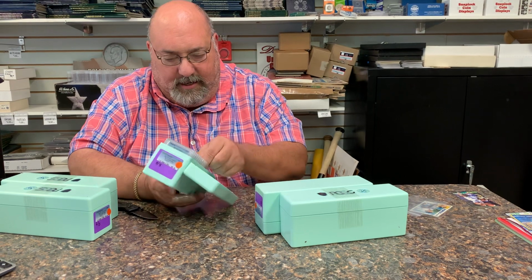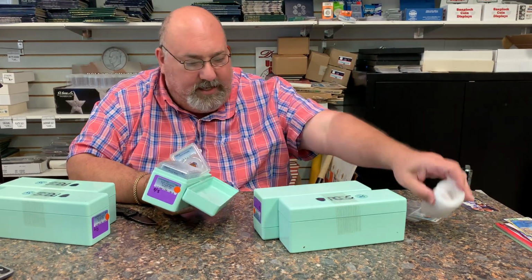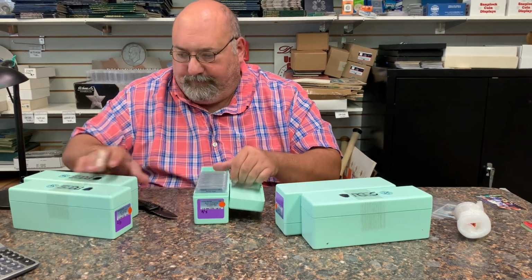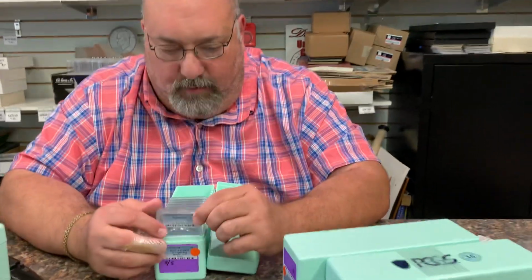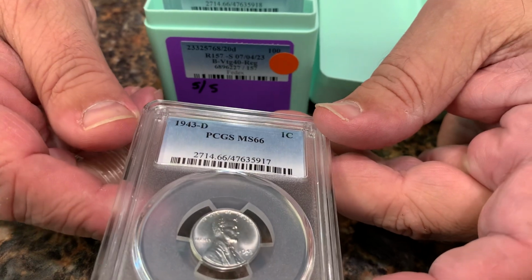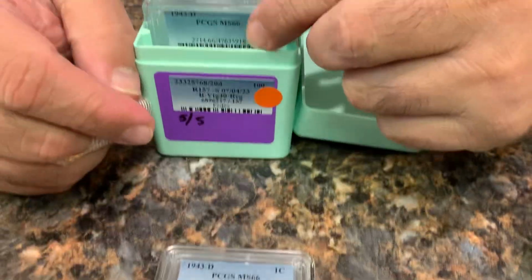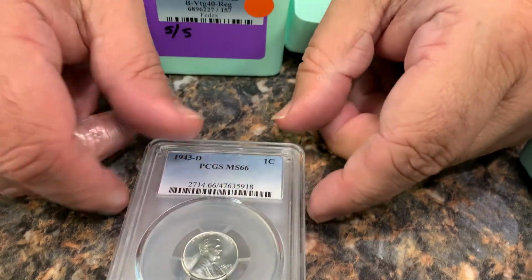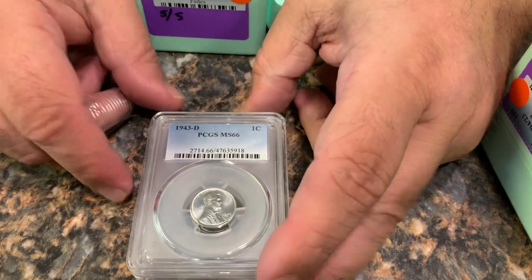All right. So here's the ones they did not like. This is our cent box here. So we sent in 100 wheat cents. We're gonna go through and see what we got. Ooh, we got a 43D and MS66. That's a nice way to start. Another 43D and MS66. These came out of a Gem BU roll that we had purchased.